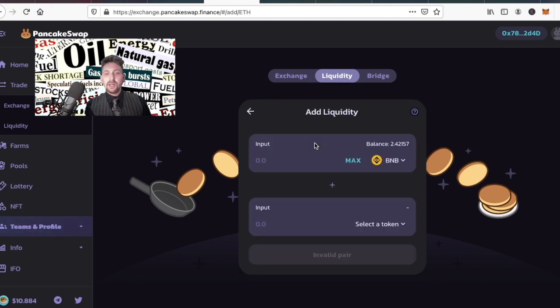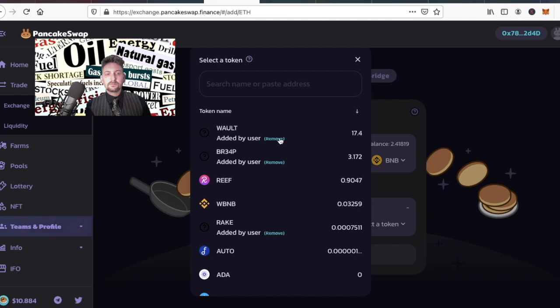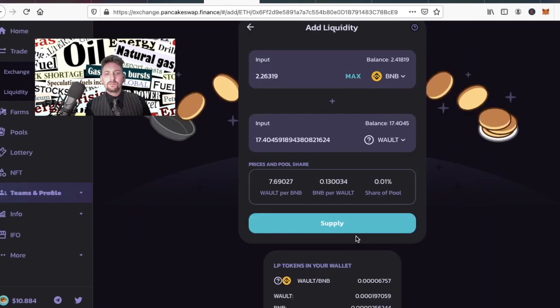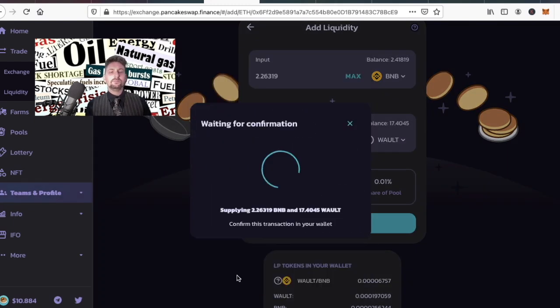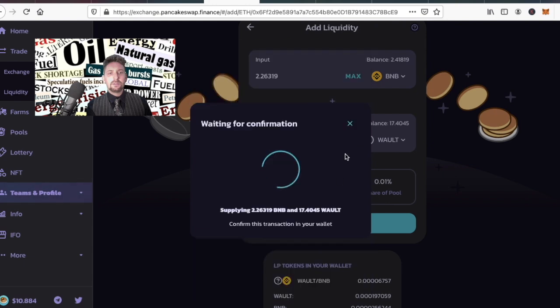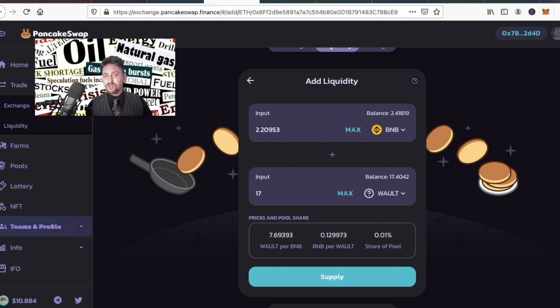So let's add some liquidity. So we'll go BNB with Wault. So we'll be about $500 of each. Max here. Okay, all looking good. Supply that. Yeah, you see here also you want to confirm the supply. We probably have to put a round number of the Wault, because remember there's going to be a redistribution of some tokens. So if I put a max supply, it's not going to be able to do that, because it's going to get confused with what to do with the amount of tokens that's supposed to be sending out to the other participants in the protocol. So always put less than your full supply. Yeah, now that went through.